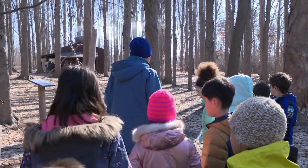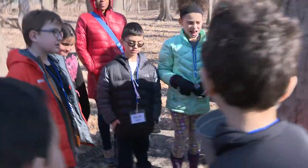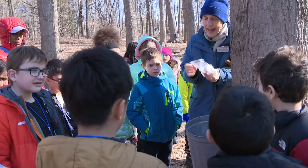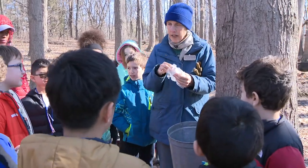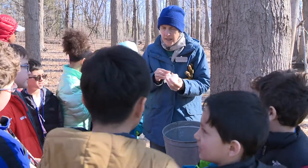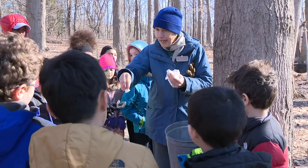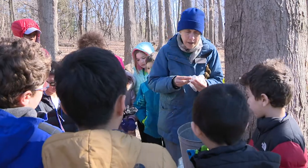Okay. All right, let's see what the sap looks like. If you would like to see what sap straight out of the tree tastes like, I have some little cups and you may have a taste of it. It tastes like water. Yeah, it tastes like water, but maybe a hint of sugar in it. So here's how we're going to do this. Are we listening? Thank you. I'll give you each some. If you like it, fine. If you don't, you can pour the sap on the ground, but don't drop the cups, please. I'm going to collect the cups.